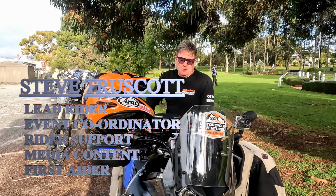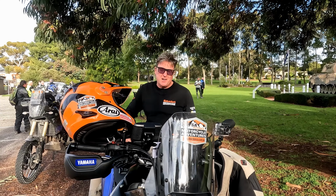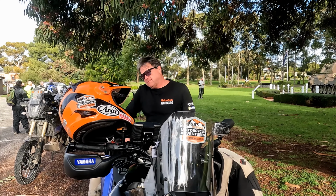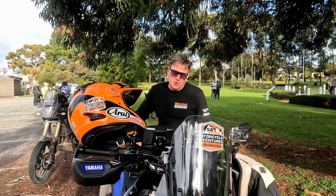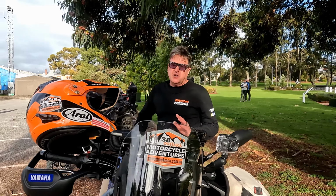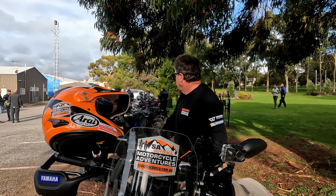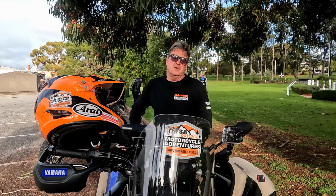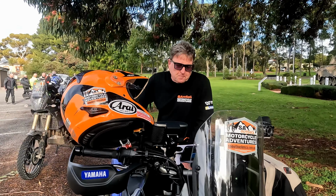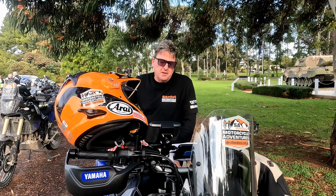Made it back to McLaren Vale. Foggy this morning, we had rain, we've had mud, didn't have any hail, which is good. We had a little bit of sunshine towards the end of the day, so everyone's had a great ride, no accidents, great job by the crew, and a very successful ride for Yamaha Royal Enfield in Adelaide. So well done to everyone that attended.